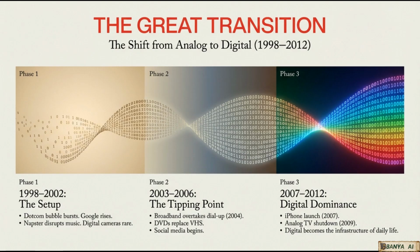Then Phase 2, the tipping point, from 2003 to 2006. The key metric here is broadband. In 2004, broadband overtook dial-up. Before that, the multimedia web was a myth because it took an hour to download a photo. Broadband made the modern internet physically possible.